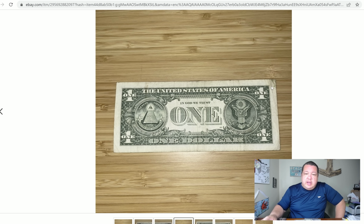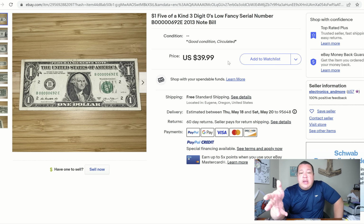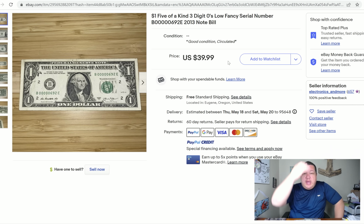It has some pretty significant soiling on the reverse. This particular note ended up selling as a buy it now for $39.99. And again, this is something that you folks can do yourself by either selling it as a regular auction where people are allowed to bid up on the item, or you can put it up as a buy it now and just let it sit. If you're not in a hurry to get money in your pocket, then just go ahead and do this. It's actually going to bode a little bit better for you.